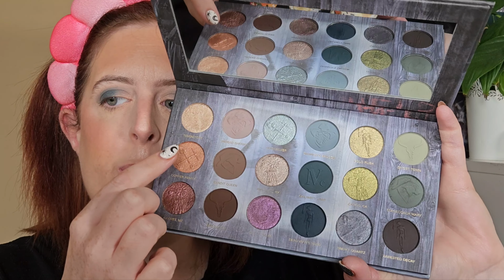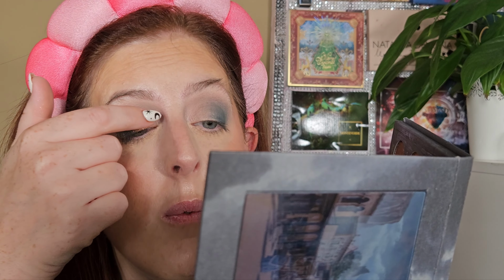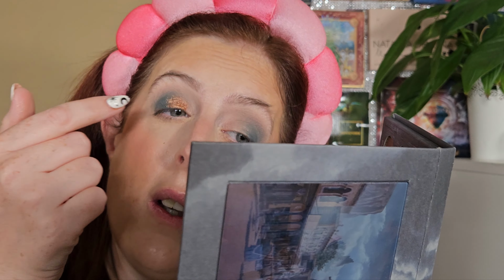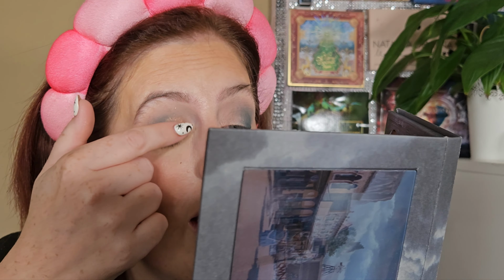I'm going to use Copper Penny. That's what I'm going to use. I'm going to take it on my finger and just tap that on. Wow. Okay, that is beautiful. Very, very sparkly, just like they are in the pan.